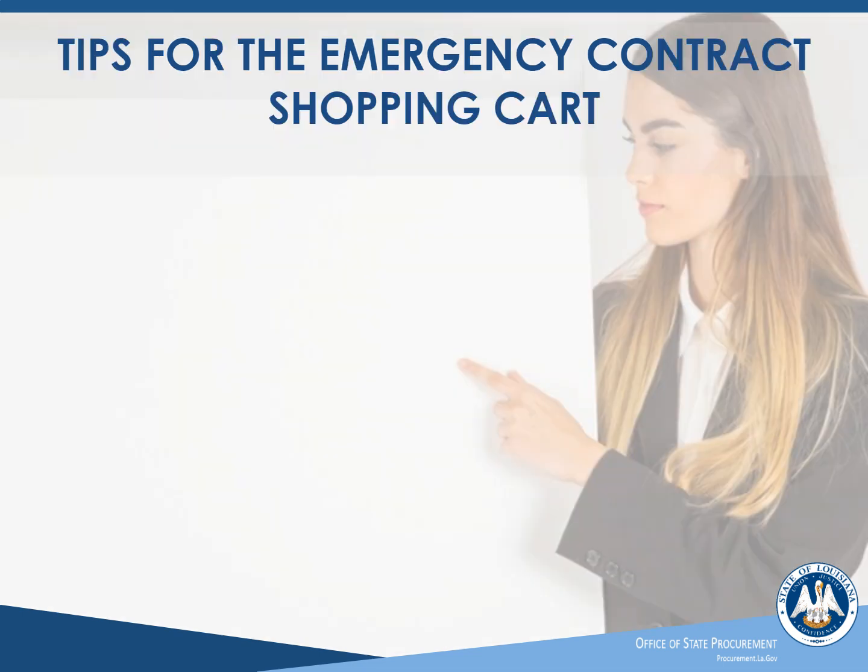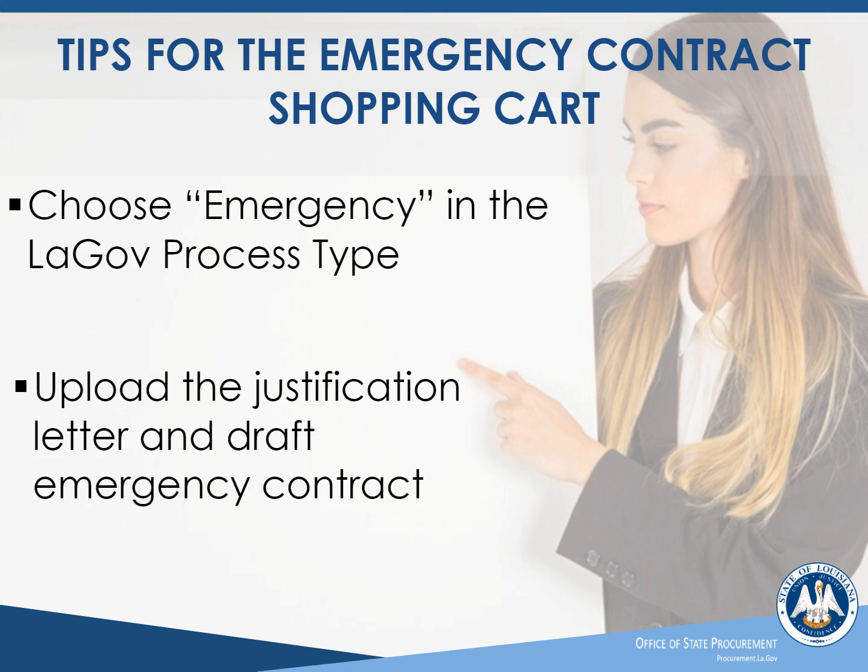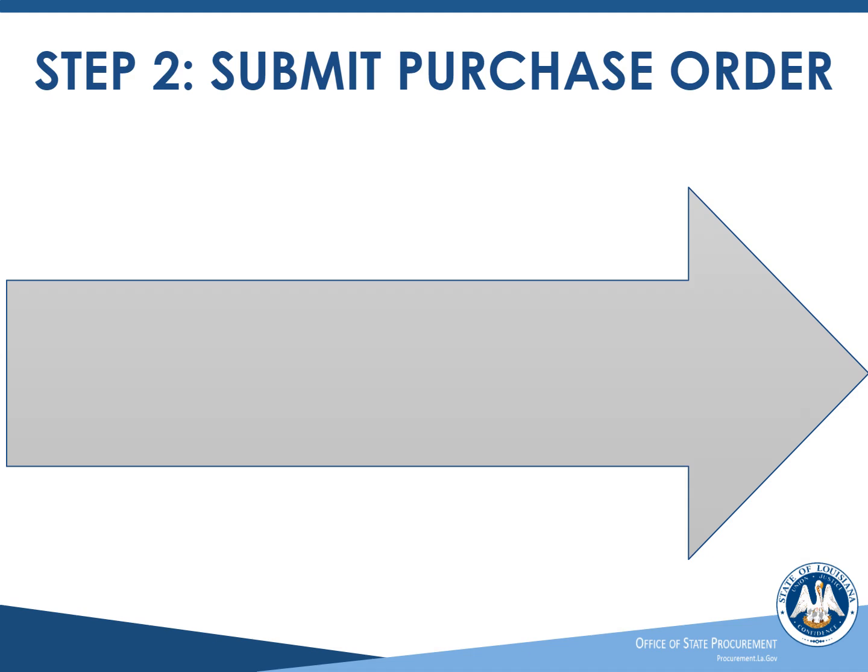The purpose of submitting a shopping cart is to request that OSP grant pre-approval for the agency to proceed with an emergency contract. When creating a shopping cart, choose Emergency in the LeGov process type located under Items, Line Number, and Details. Upload the justification letter and draft of the emergency contract. Submit the shopping cart to OSP once it is completed. Once the shopping cart is received, OSP will review the documents. If warranted, OSP will enter the grant of pre-approval in the LeGov approval notes. OSP will also upload the draft emergency contract with any required revisions noted. The agency may then proceed to Step 2 and submit the purchase order.